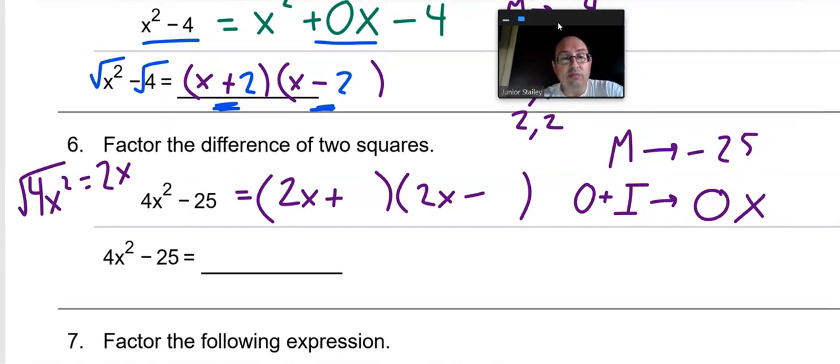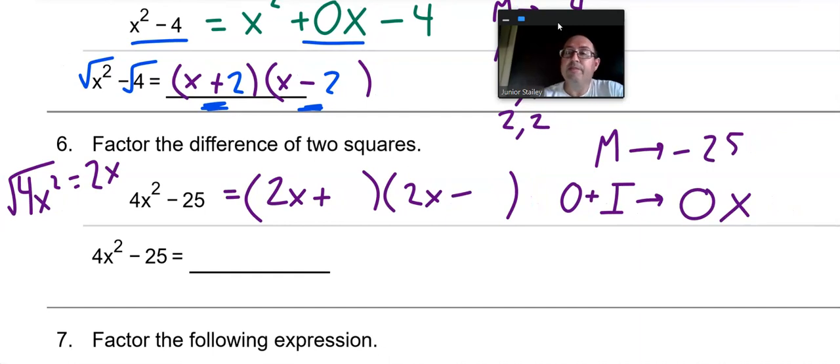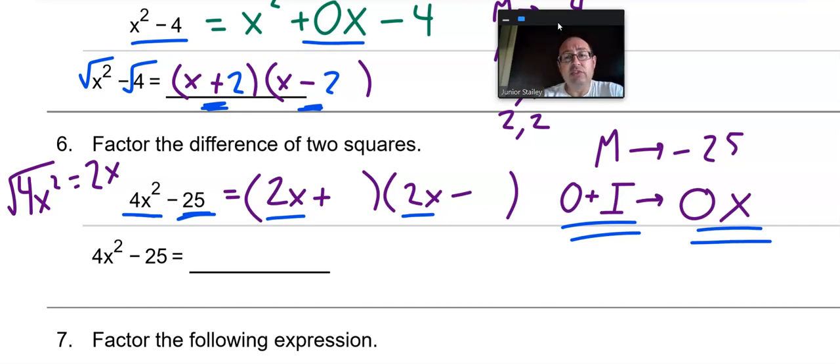Okay, here's another one of those differences of perfect squares. But I want you to notice something. If you take the square root of 4x squared, remember I kept saying, how do we get the first one? We take the square root. Well, here's that situation. You take the square root of 4x squared, you get 2x. So the first one's 2x, the second one's the square root of 25. Once again, they have to multiply together to give me negative 25, so it's got to be a plus and a minus. The outsides and the insides have to add up to 0x. So that would have to be 5 and 5.